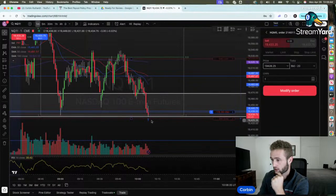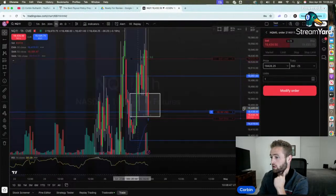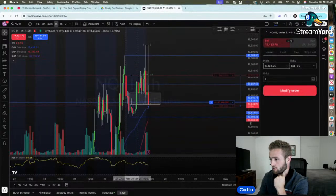Okay, we're making a new low right here. We'll see if this is a liquidity sweep and it's just going to try to fill all these trades that are right in here, or if we end up getting stopped out of this one. Either way, that's fine. I want to go to the 1-hour chart.